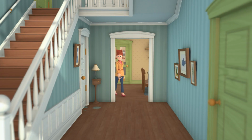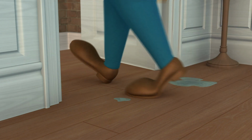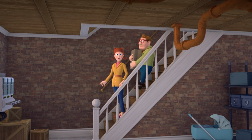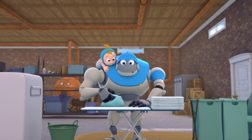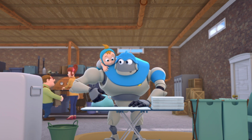Little baby outfit earlier. Mm-hmm. Wasn't it adorable? I would have bought it for Daniel. Too bad it was out of stock. Leave the box right here.